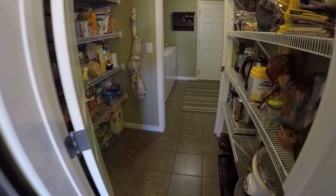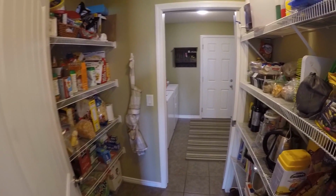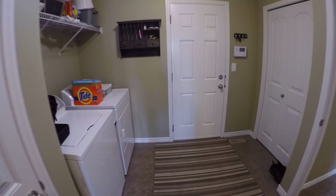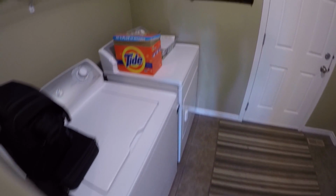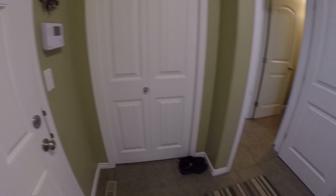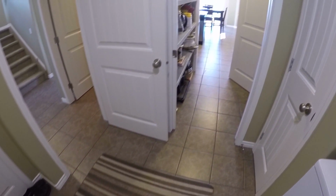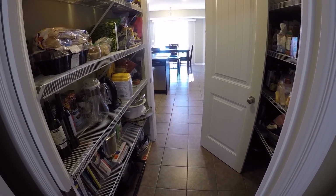A very nice feature of this home is the large walk-through pantry. You have access right from the garage into your laundry room and coat closet. And there's enough room here to treat it like a mudroom where the kids can kick off all their shoes. And it does have access to the adjoining walk-through pantry, which leads right into the kitchen dining area.